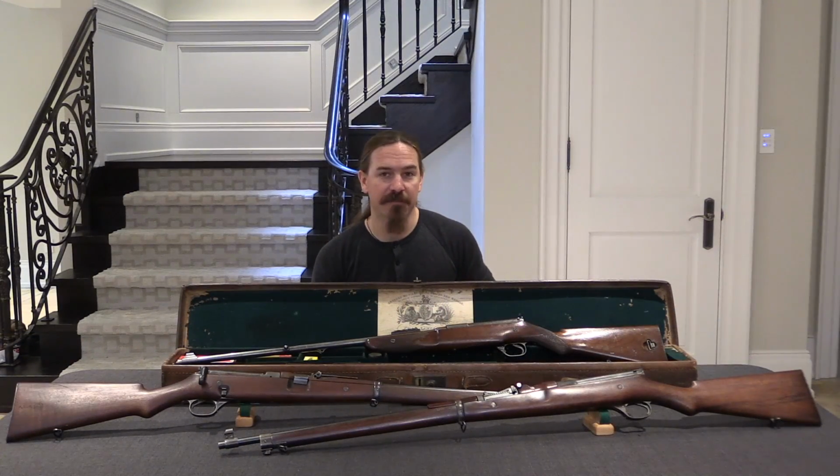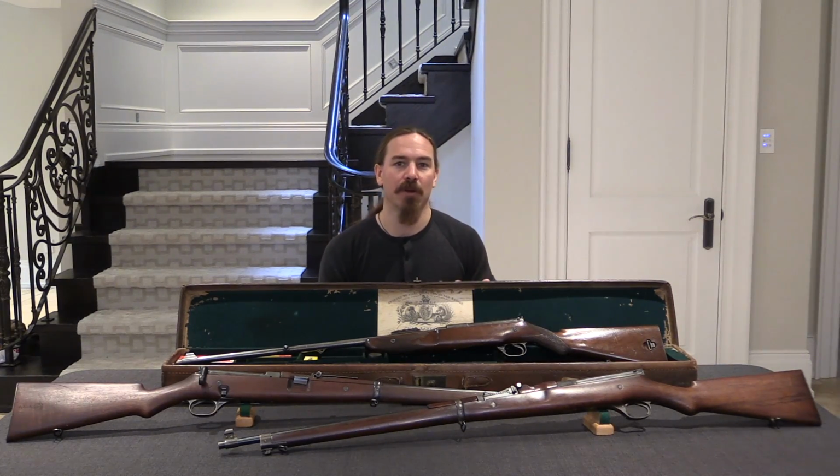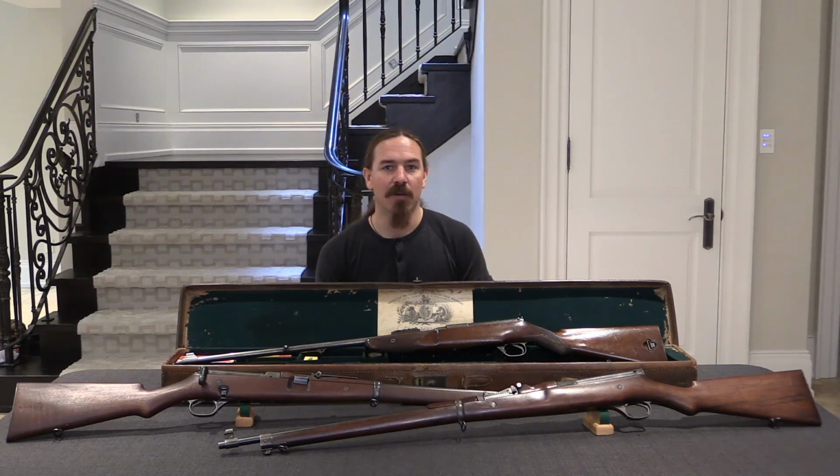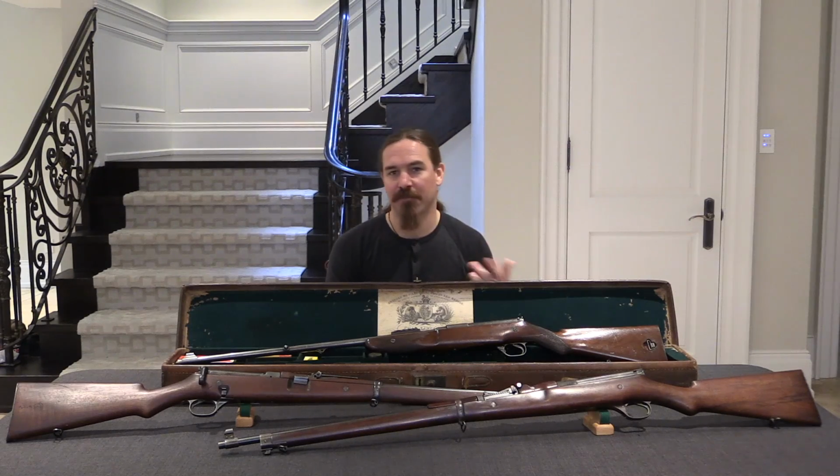So ultimately, the legacy of the Mark I Ross was that of kind of what should have been a rifle that went into further field trials. There were significant problems, and they were recognized pretty quickly, and they very quickly led to the development of the Mark II. In fact, the Mark II production began before a lot of the Mark I rifles were actually delivered. By late 1905, the Mark II had been developed, had been approved, and was already going into production, while Mark I's were still coming off the production line.